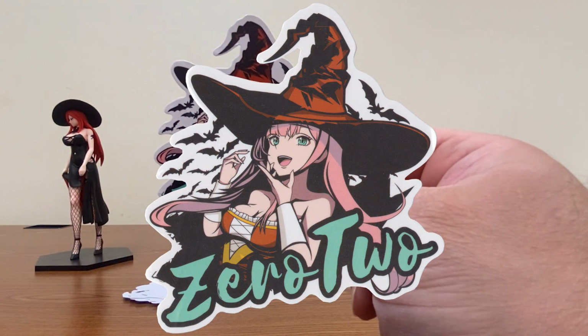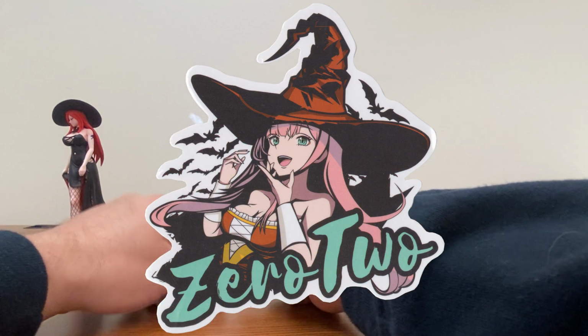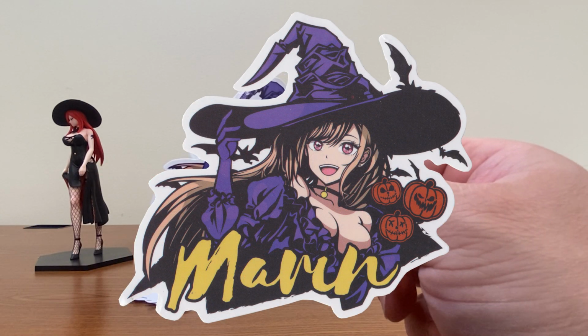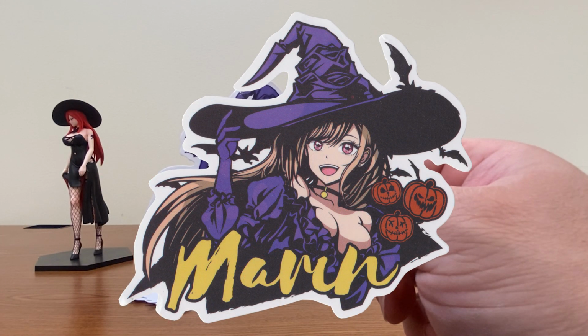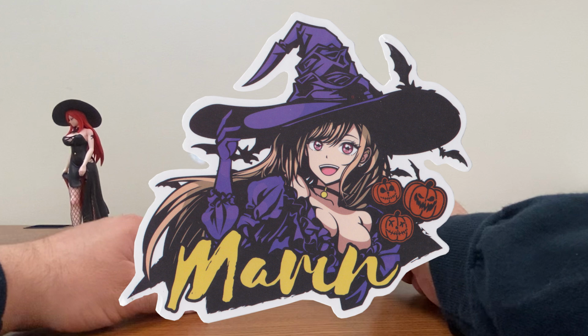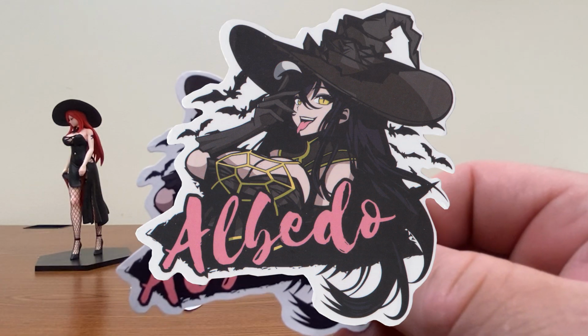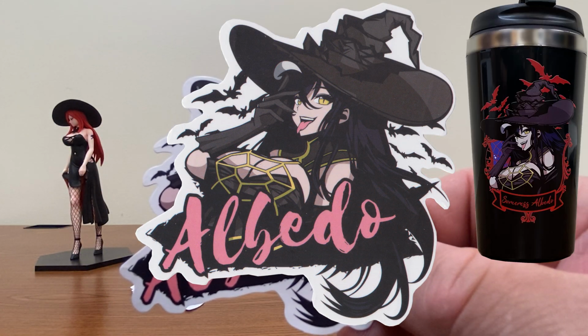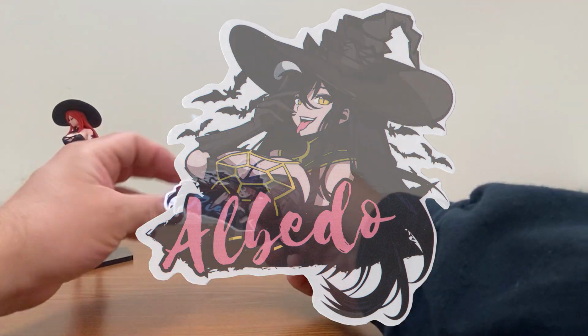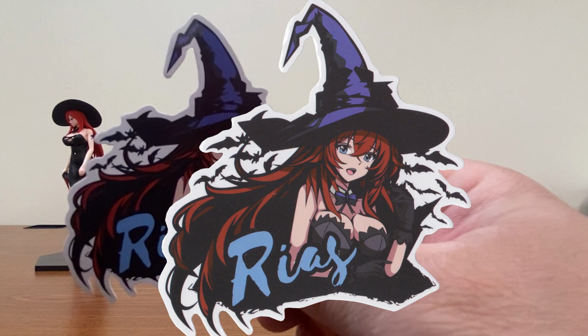We got 02 as a witch. We got Marin. I'm not sure what Marin this is. However, if you know, please let me know. Of course, we've got Albedo, and I think that's the same image that's actually on the mug. This last one should probably be Erza, then, I would assume. No, it's Rias Gremory.